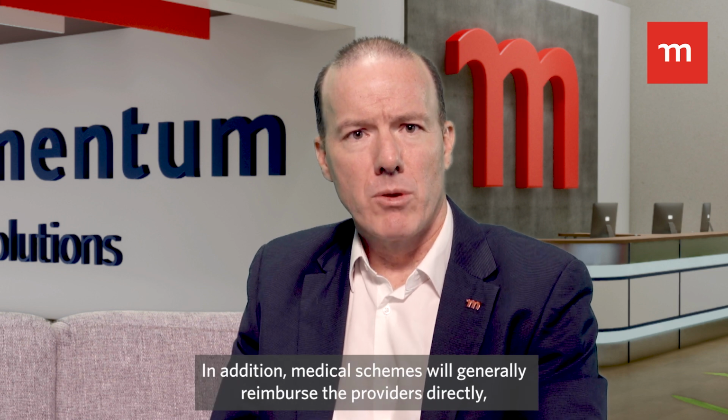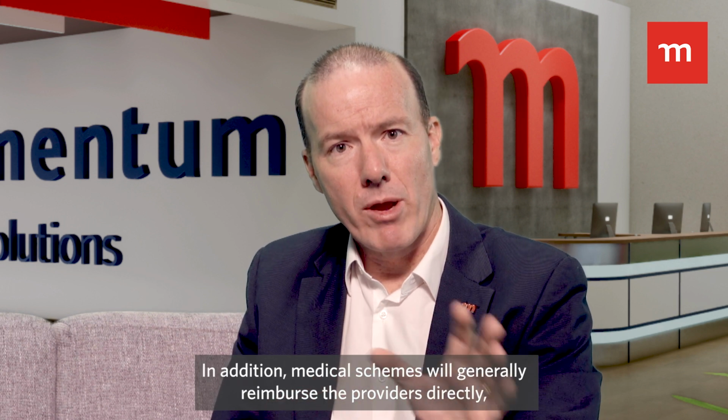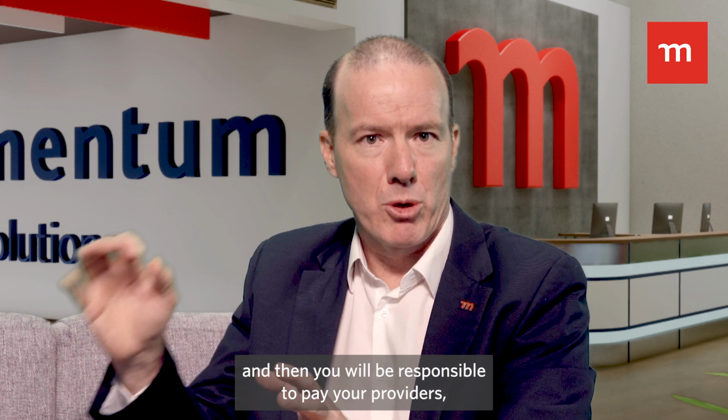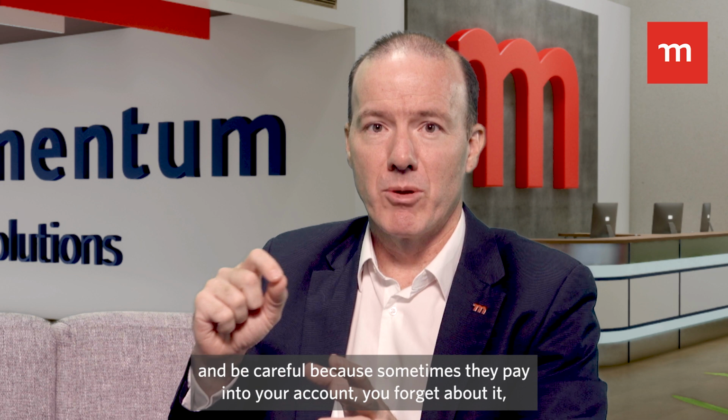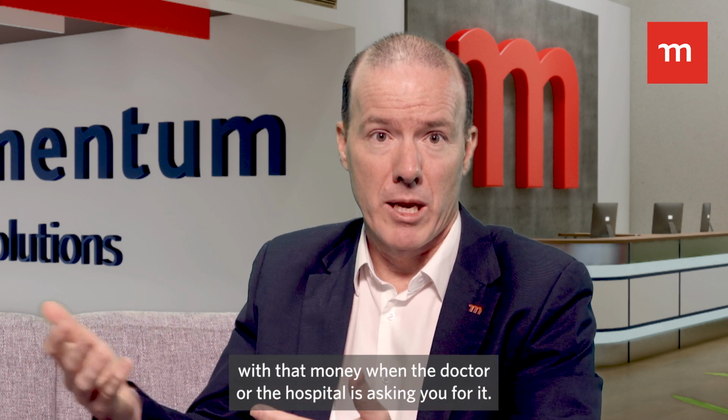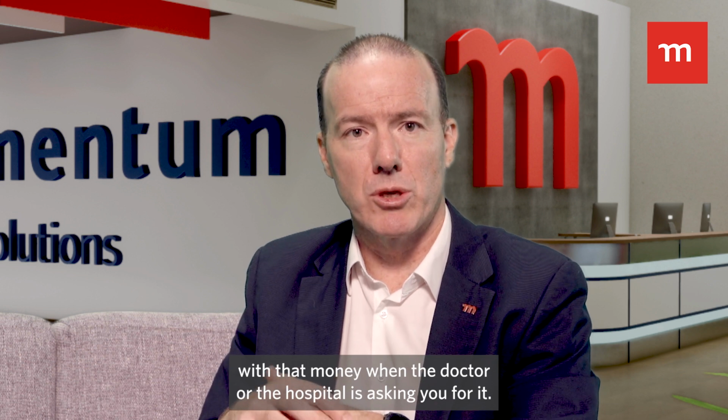In addition, medical schemes will generally reimburse the providers directly, while insurance products will pay you, the member, and then you will be responsible to pay the providers. And be careful, because sometimes they pay into your account, you forget about it, spend that money, and then you have to come up with that money when the doctor or the hospital is asking you for it.